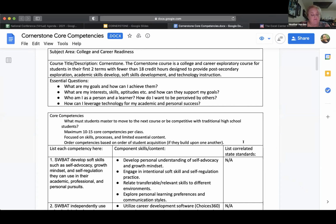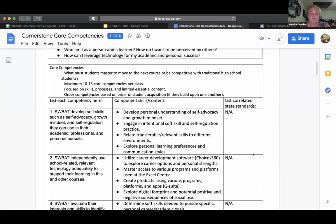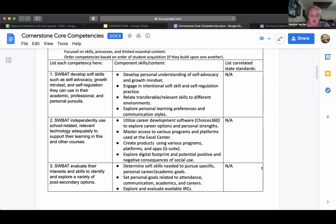So one of the things that was covered, like number one, was development of those soft skills, that self-advocacy, that growth mindset, a little introduction piece on self-regulating. We focus on, what's your learning style? What's the best way for you to learn? How do you study? How do you learn best? We cover, which I said Katie will talk about, Choices 360, which is career development software. We utilize that to help them explore different programs, their surveys, so they get to explore their interests, their work interests, their aptitudes, career clusters, things that are of interest to them.